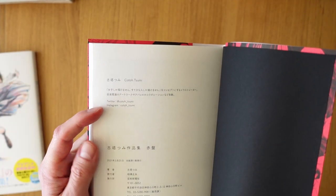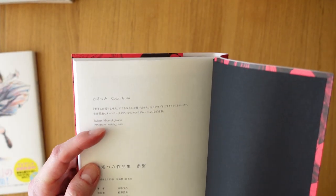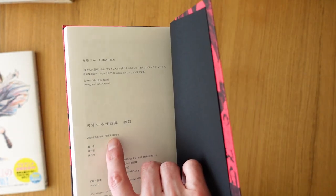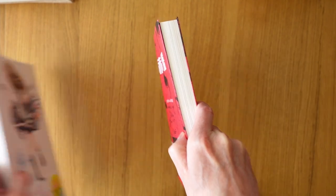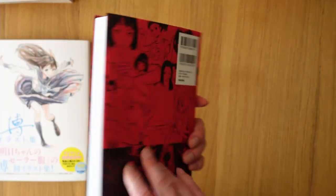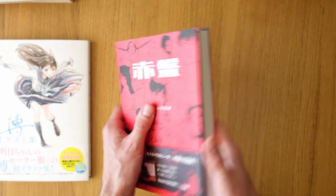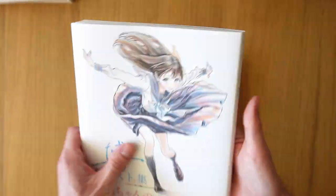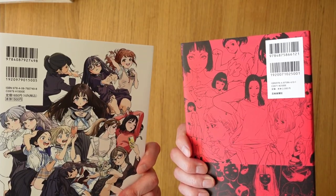She has Twitter and Instagram, of course, but is there any more information about her? No. Okay, the book came out last year in March. It's super thick, as you can tell, if you compare it with this one. This is definitely worth your money. And this as well. These are some of the better art books I've bought in the last years.